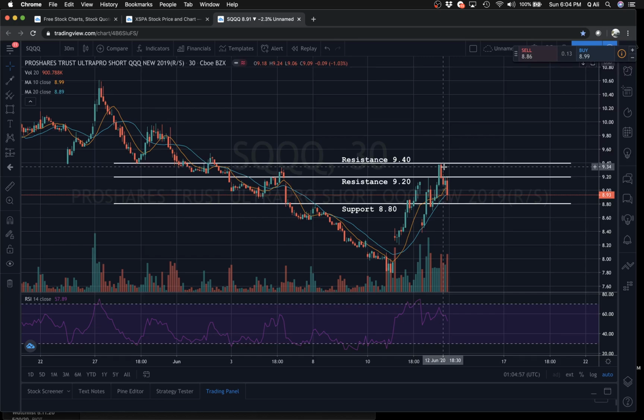So I hope everybody gets it by now. Because we're dropping 300 points, the inverse of the technology market, which is SQQQ in this case, will likely gap up. Well, not 300 points, but it will gap up on that drop of the market itself. So you'll likely see SQQQ make it above 920 at open.